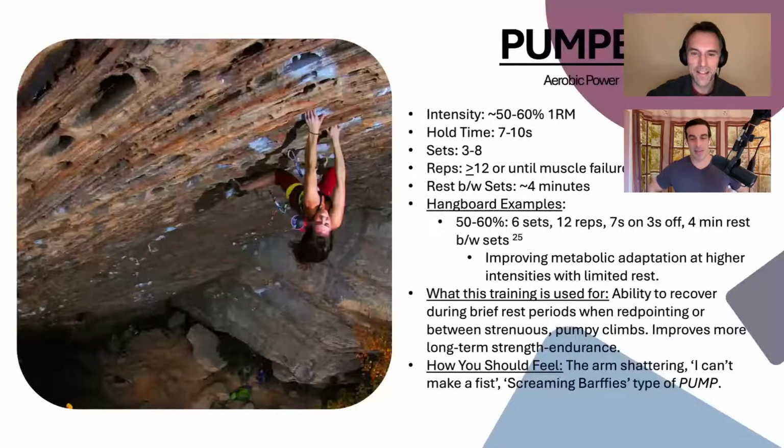Yeah, it's interesting. I bet people listening will feel connected to these different terms. It sounds like you love just getting pumped. You're like, oh, that's successful. I love powering out. That's my jam. And I wonder if people listening can connect with the terminology that you added to this. And then what is this training really used for? What do you need this training for while climbing?